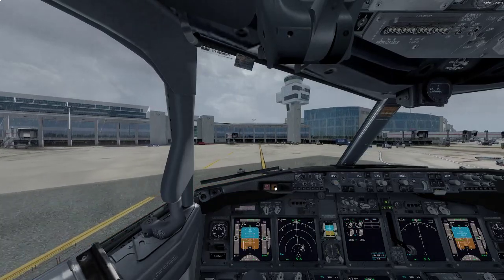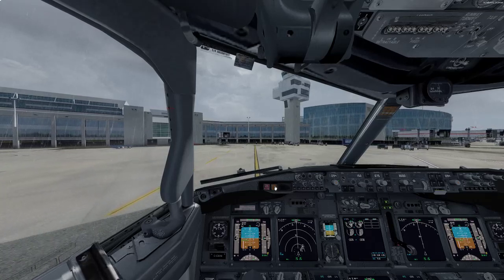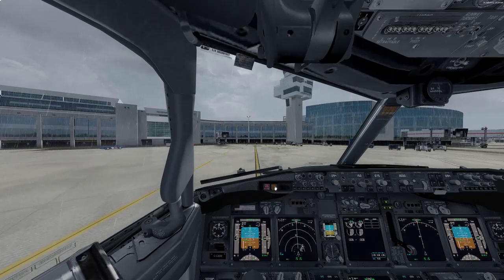Okay, once we're at the gate, we're going to send in our flight log and we'll do an instant replay of the landing, and then I'll reconnect and see all the other traffic.